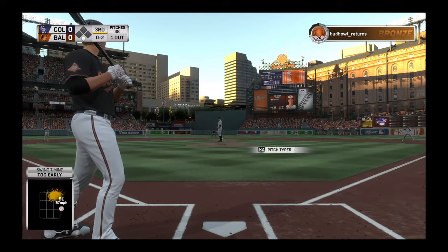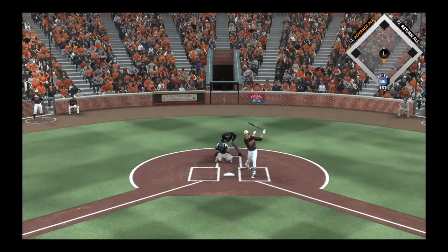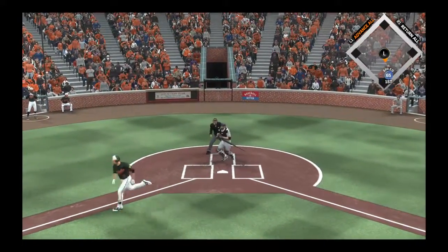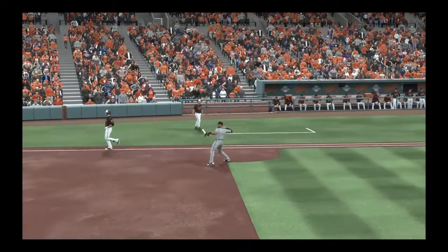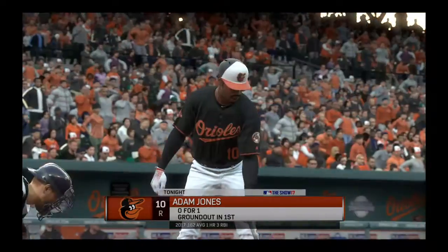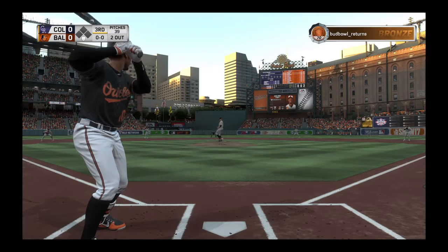Chased out of the zone there, and he's down 2 strikes. Strike 3 on a pitch in the dirt. Iannetta has it, and he makes the throw to first. Mancini is retired. 2 down now. The center fielder number 10. Here's the center fielder now, Adam Jones. 0 for 1 for him here in this one.